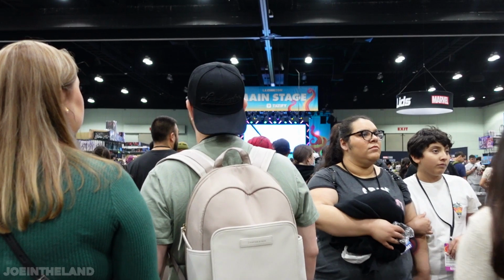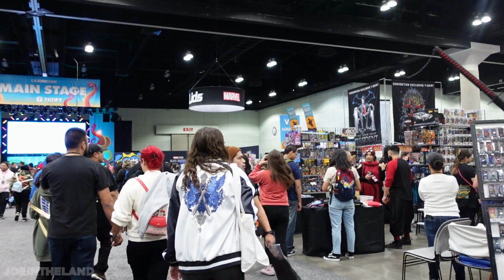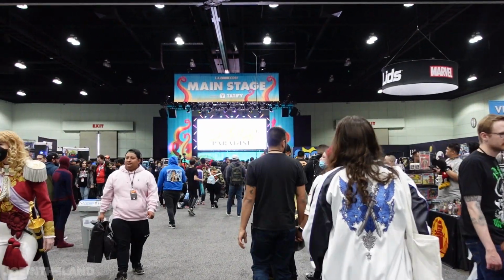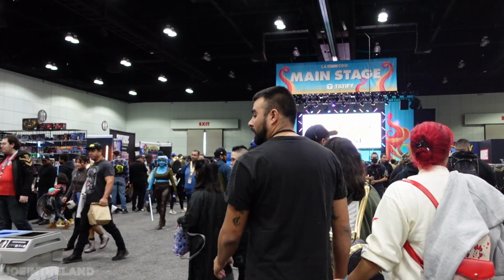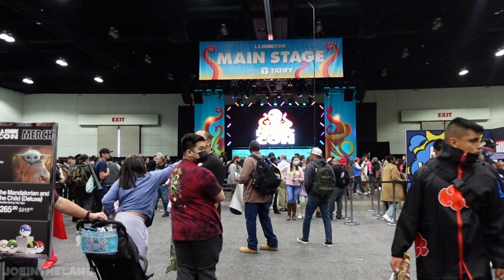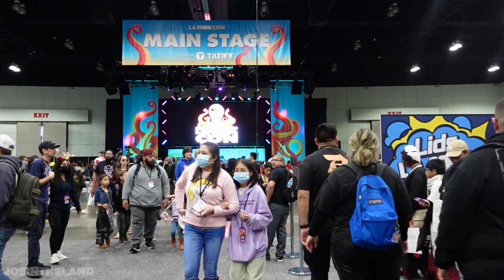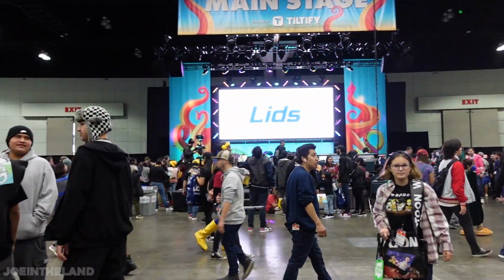Well, straight ahead is the main stage, and that's where a lot of the panels were. A lot of the guests with their big panels, and you can see it's part of the exhibit hall space, and it's really unique to LA Comic Con. It's always been like that, but when there's a big guest, this place just gets really crowded. And they do have chairs there, but that area right there is standing room only. And it gets crazy when you have a big guest like Lin-Manuel Miranda or William Shatner.